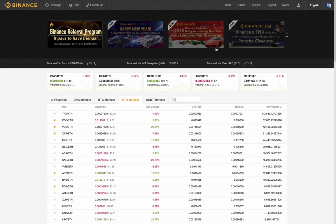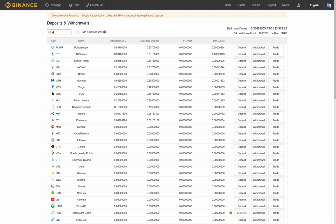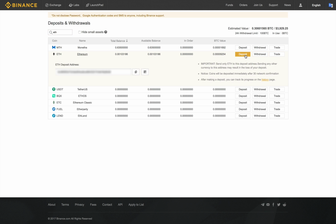So once you're in one of these exchanges, you're going to go to wallet, and you're going to go to the Ethereum deposit address on that exchange. What you want to do is just type in the symbol to make it easy, Ethereum, and hit deposit, and it's going to give you the address. After you deposit to this, it will show up.